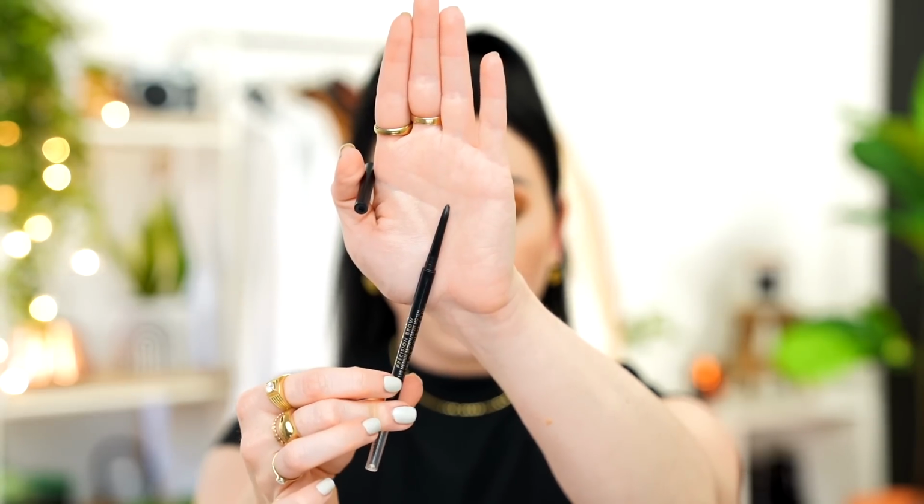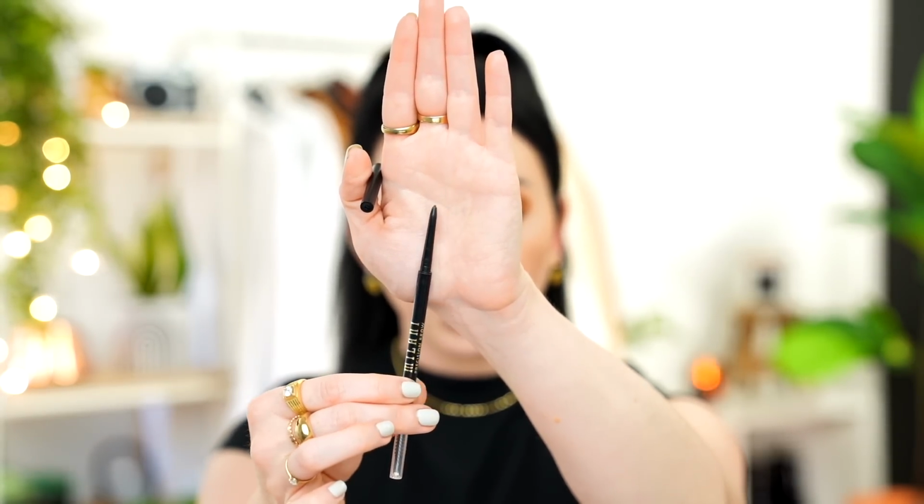I love the shade of this. For me, it's not too dark, but I also find that this is super long lasting and it has the perfect super fine tip. It's not too smooth, just the right amount of waxiness to it. I'm wearing this in combination with another brow product that I'll tell you about in a minute. I like to use this for the front of my brows specifically, and it's just a great drugstore brow pencil. It's not angled or anything fancy. It's just super fine and it has a really nice formula.